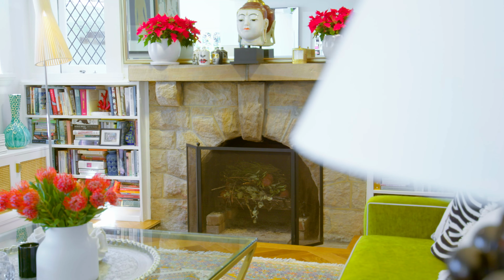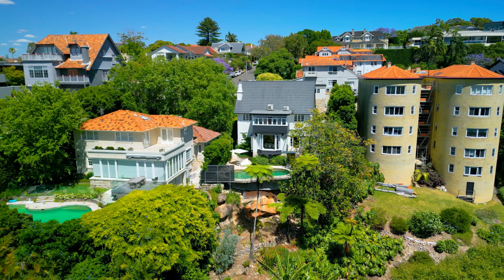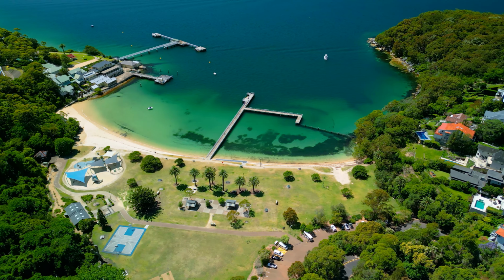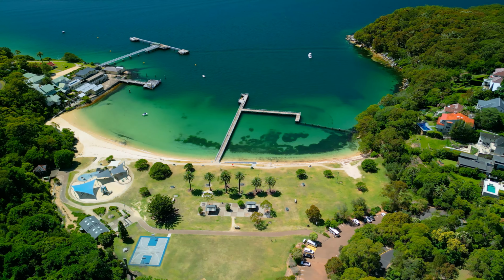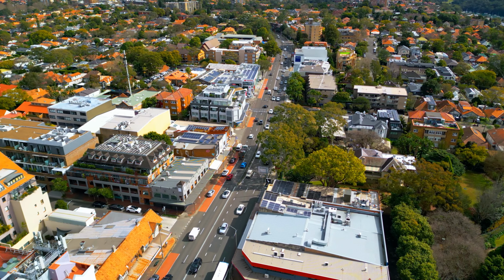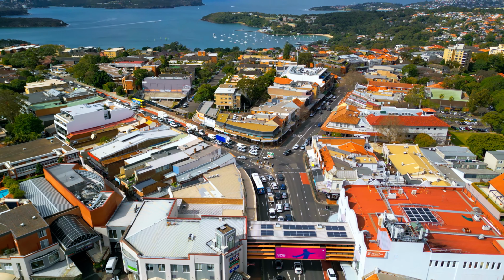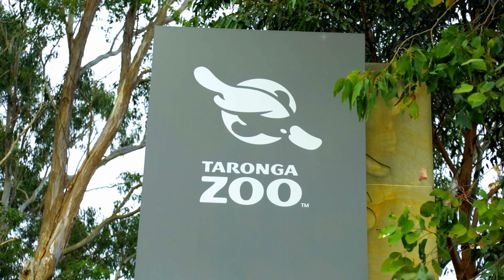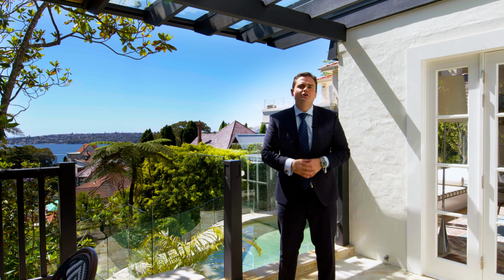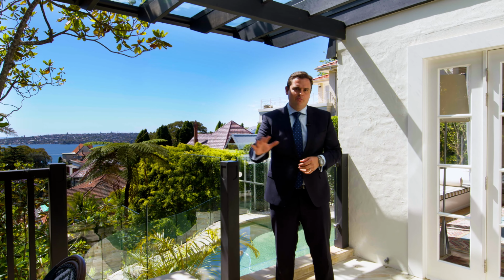The location for this property is superb, ideally positioned in the popular Clifton Gardens pocket of Mosman, with an easy stroll to Clifton Gardens Beach, but also the buses on Bradley's Head Road with easy access to Mosman Village and the city. And a welcome bonus for the family is Taronga Zoo at your doorstep, as well as other parks and bayside walks.